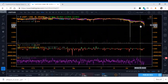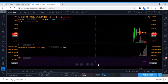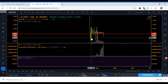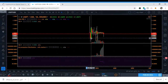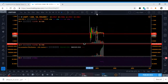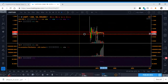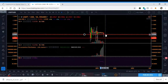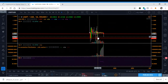Let's go ahead and let's see where we're at right now. We're trading it about right here. Let's open this up. Let's look at a month chart. Okay, so we see we have. Wow, look at that. So we haven't dipped down this low in Tether since the 1st of February, and that's when we had the big dump in the market, period.